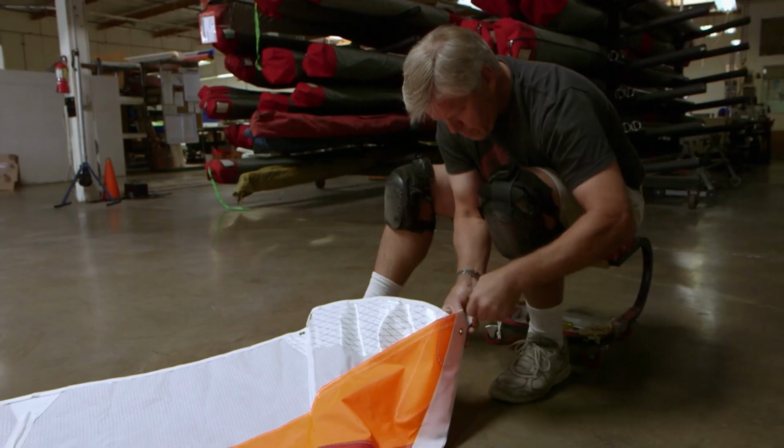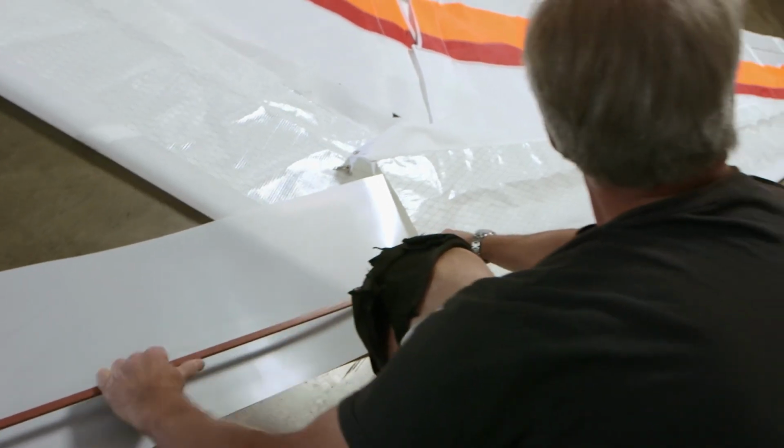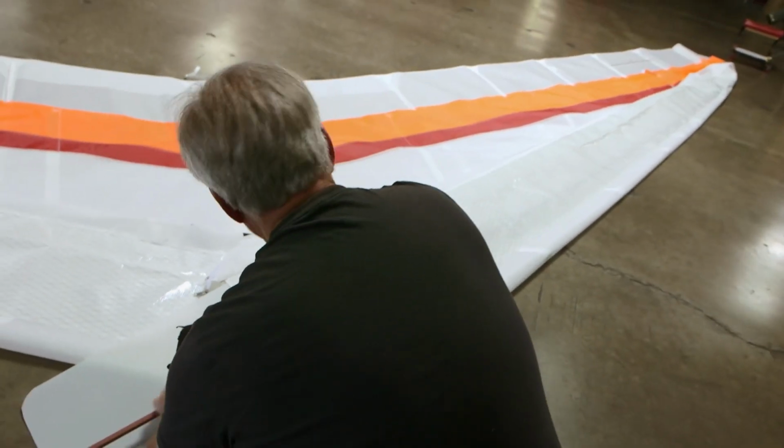And one of the things that we do is we factory test fly every glider that we make before we send it out. And most of this test flying is done by 2 of the executive officers of the company. So there's a lot of experience behind it, and it helps to maintain the quality of the product.